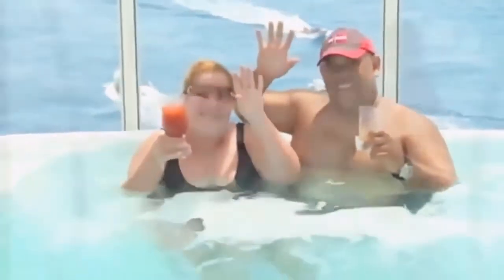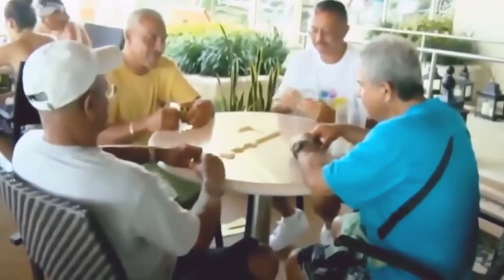Prefer a slower pace? The solarium is a tranquil grown-up environment with plush seating and loungers. It's quiet, relaxing, and simply beautiful. Though it, too, has its wild side.